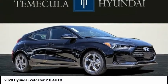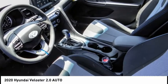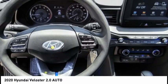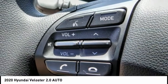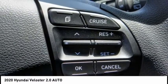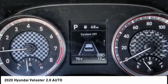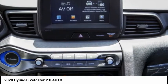Looking for the right vehicle? Check out the 2020 Veloster. The Veloster's innovative body style and unique design make it unlike any other small car out there. Pair that with the fuel efficiency that pushes the 40 miles per gallon barrier, and you've got one sweet ride, and is priced below $20,000. This vehicle has less than 100 miles.